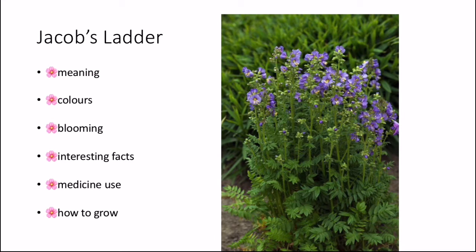It can be used to treat fever, inflammation, and is used as an astringent because it can make the body cells contract, and it can promote sweating. So how do you grow the Jacob's ladder?